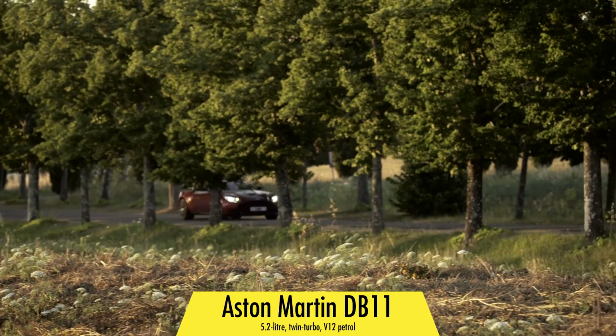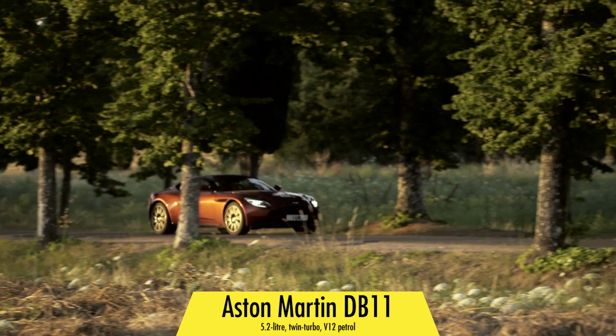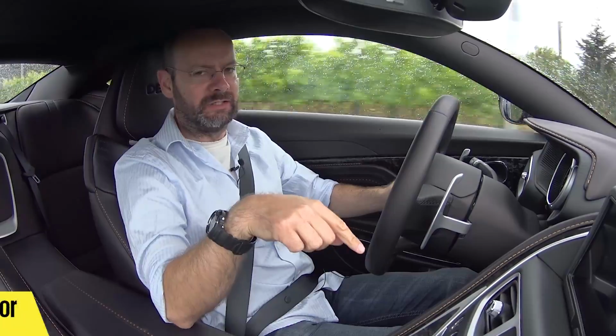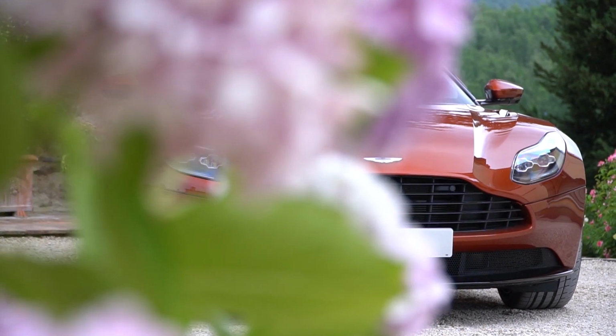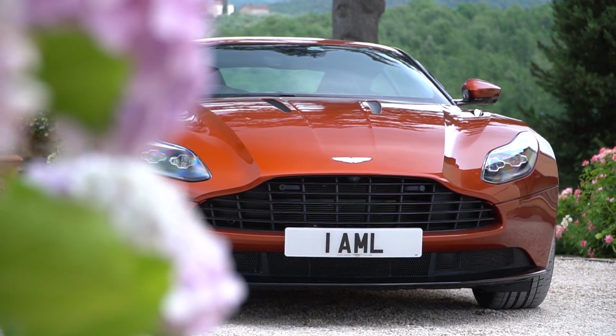Welcome to the new Aston Martin. Not a new Aston Martin, although this DB11 is a new Aston Martin. This is the new Aston Martin. What it represents is arguably the most important car in the company's entire history.